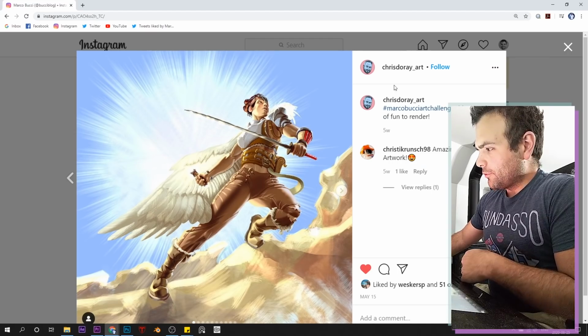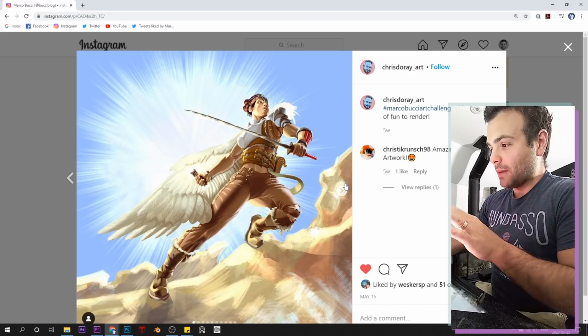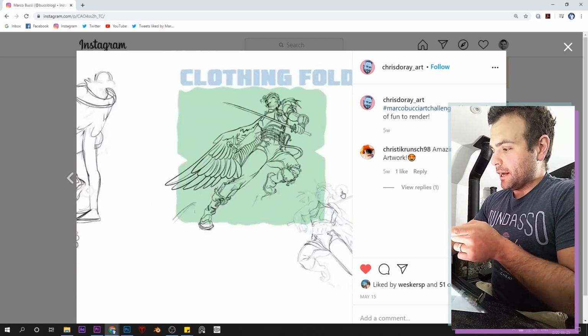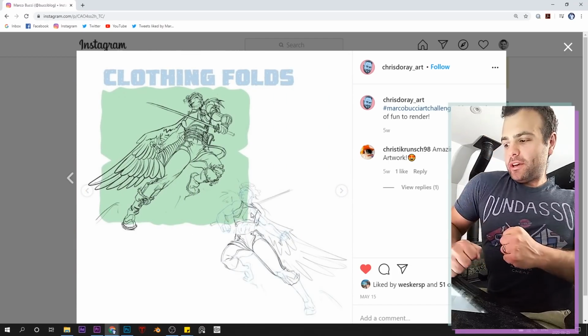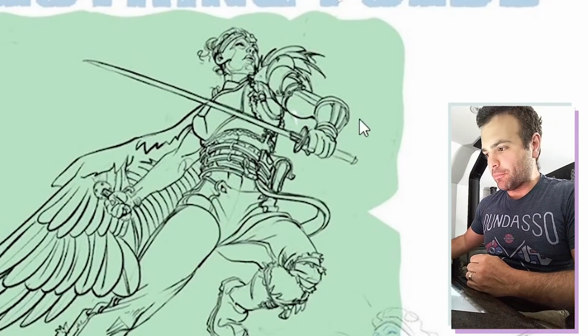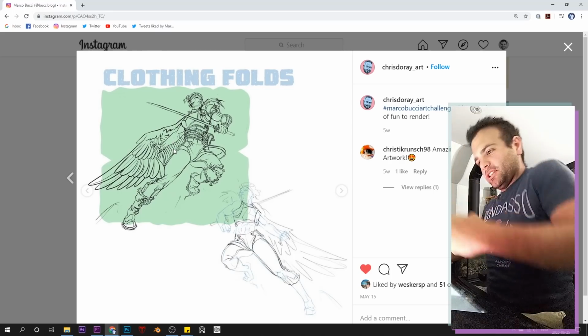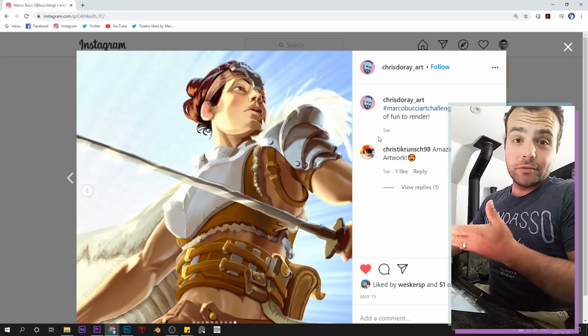All right, this one here from Chris Dore Art. This is a tough angle to draw and paint, so good job right off the bat. On a pose level, I love the idea that the shoulders are twisting differently than the hips. You see the shoulders here are pointed that way and the hips are pointed that way. It really feels like this arm is lagging behind and about to deliver some kind of action forward. Thanks for this one, Chris Dore.